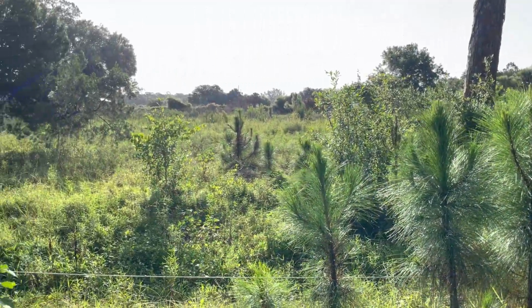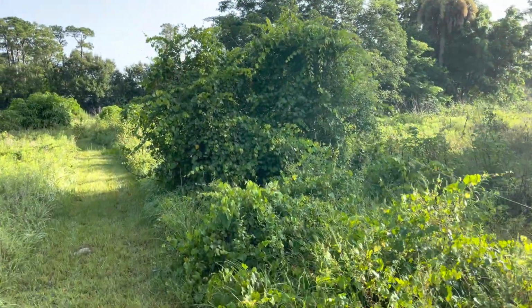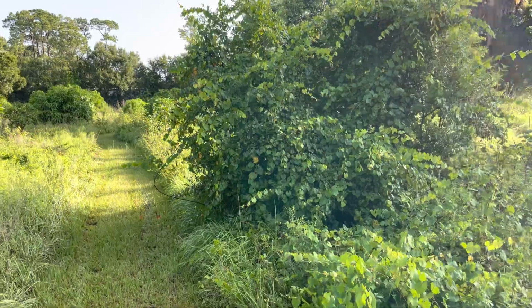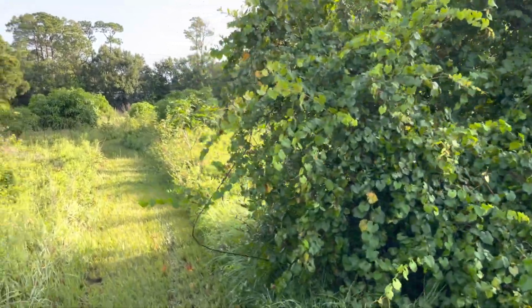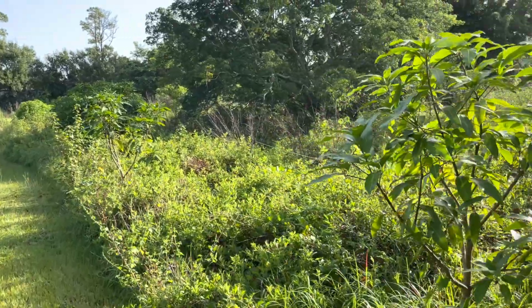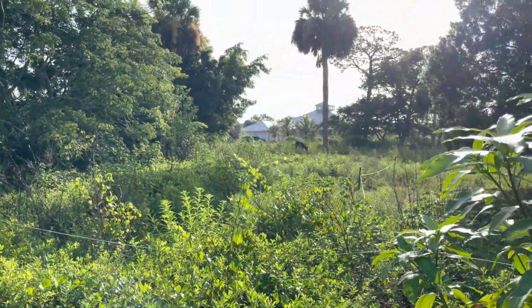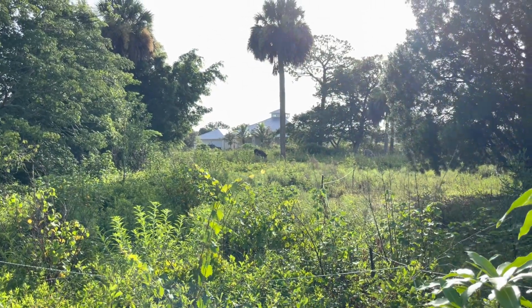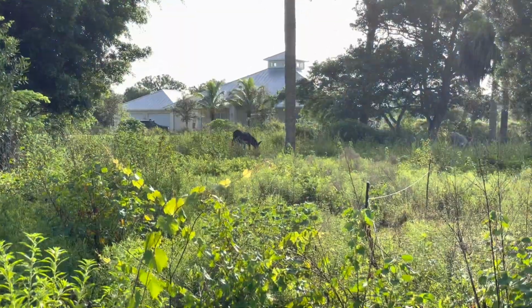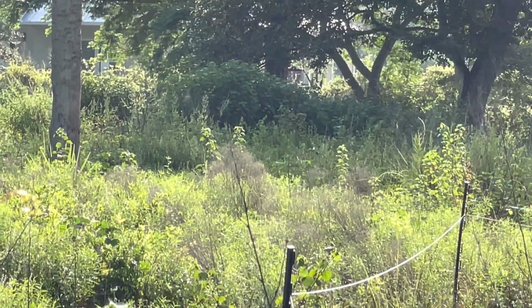Did I even show my little donkey ladies? Probably not. They're busy in the new pasture. There they are, little sweet darling things. I love them. These were wild donkeys that were for livestock protection on a huge giant ranch. Here they are. I love them. And they were wild as hell.